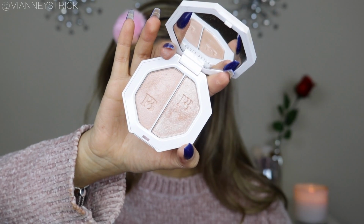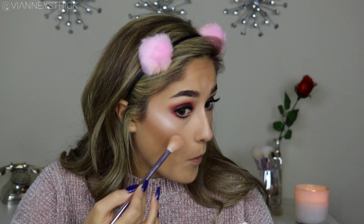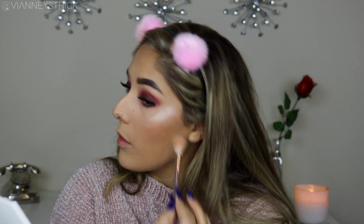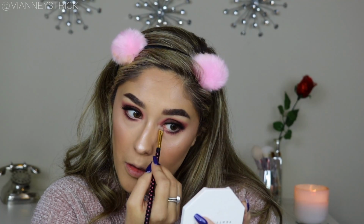Then I'm using this Fenty Beauty Duo highlighter and I'm using like the more shiny one. And yeah, I just kind of packed it on my cheeks and all over my face, and that Delarza highlighter just made it pop 10 times more. And then I'm just using that same highlighter just to, you know, give a little highlight to my inner corner.